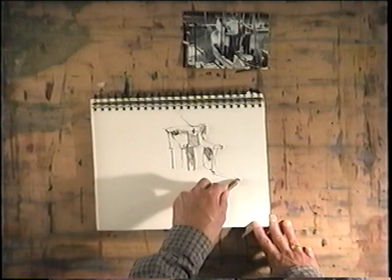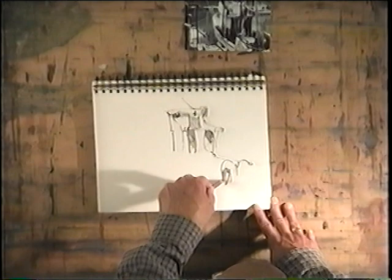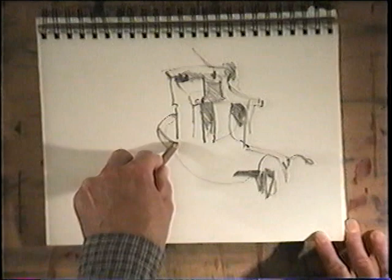Let's just see what we can do tonight with this. I do like to show you this value pattern, and I take the time to show you because I want you to see that this is not a laborious process that takes a whole lot of time, but it still helps me to organize my thinking.